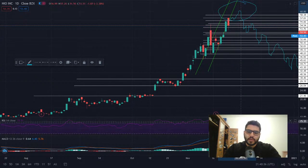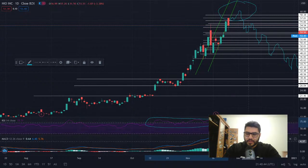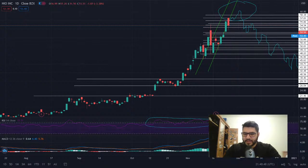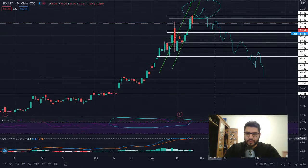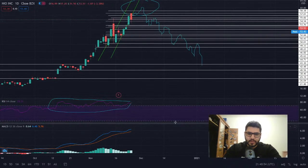The reason I'm saying that this could happen is because of the bloated RSI. We've been overbought for like 2 months. That's kind of funny. RSI is like about to come back down. It's like literally struggling. I'm going to show you right now. Or I'm talking about the MACD, obviously, not the RSI.